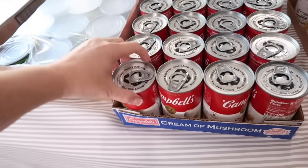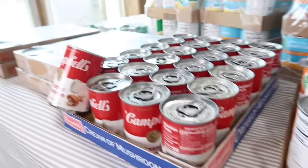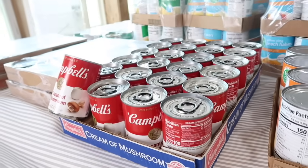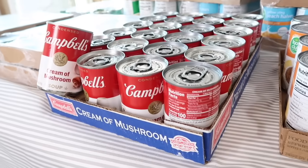Then I grabbed some more cream of mushroom soup. I wouldn't say that we have cream of mushroom soup weekly, not at all. But there are times during the month we probably use it twice, maybe. In the summer months, not so much. In the winter months, a lot more. I love cream of mushroom soup. I think it's delicious. You can make your own.